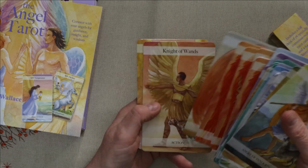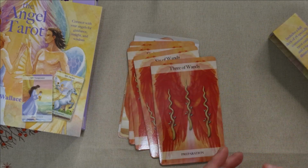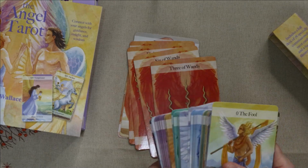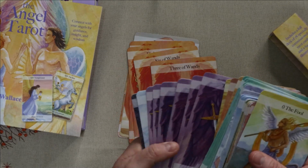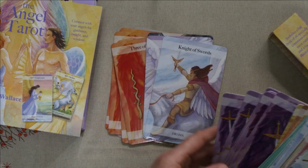So it's really beautiful. And as you can see as we work through it, not only does each of the different suits have a different colour.